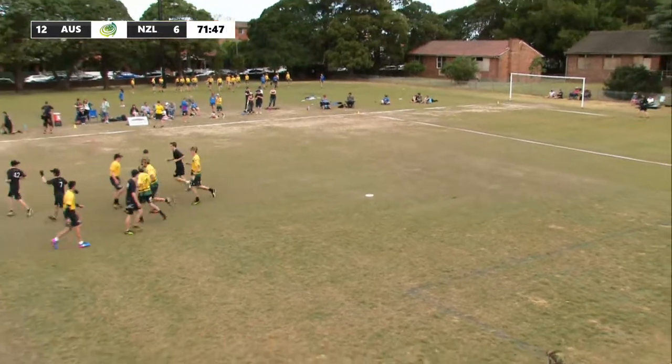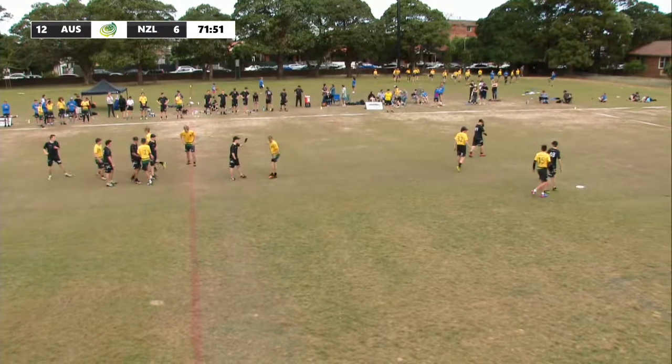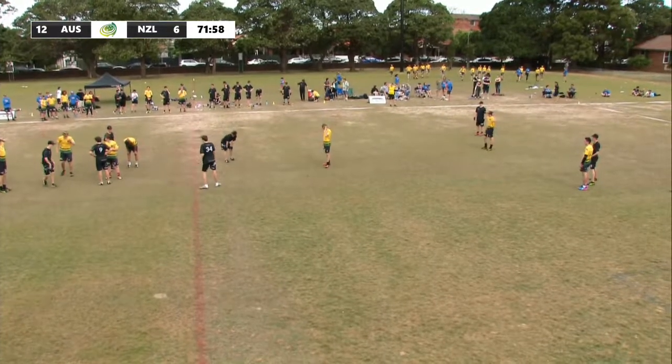Looks like a pretty rough contact with the ground. With a player coming over the top as well. Mm. Not comfortable. It's Whitlock with the disc. Safe hands for the New Zealanders. New Zealanders, the Katapo.